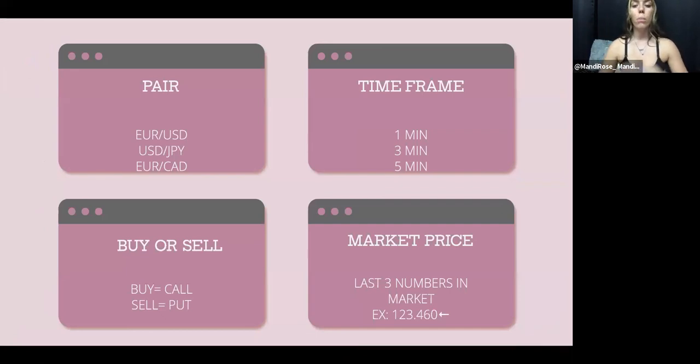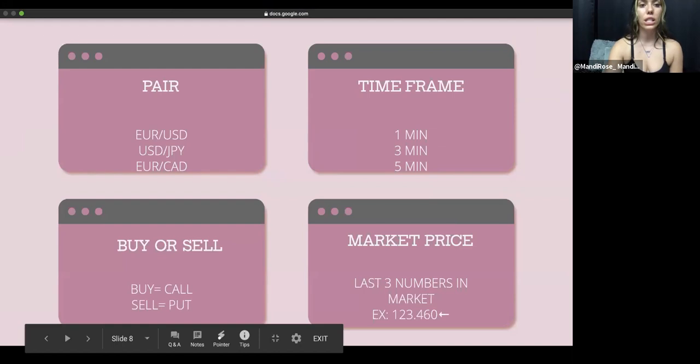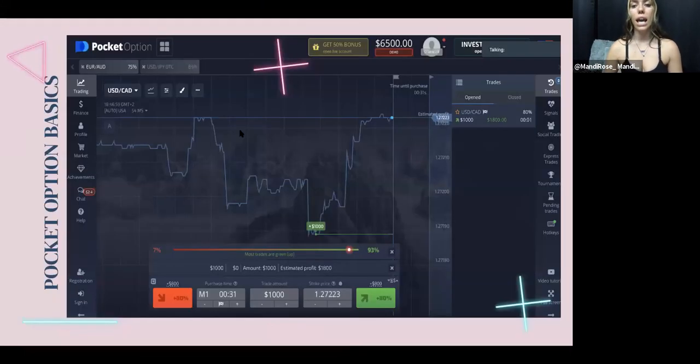The market price is going to be said by the educator, and they will just say the last 3 digits of the market price. They won't say 123.460 because that's a long number. Instead, they'll say 460, or 220, or 110, or 100, or 150, or whatever it is. So you're going to hear the educator say the last 3 digits of the number that they want you to get in at the market.